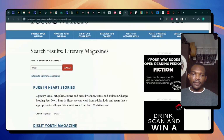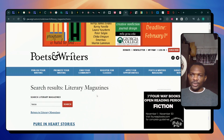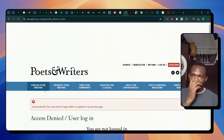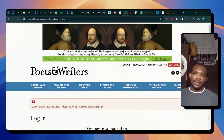So it's really good. I like the fact that this one is straight. You can use it. Do you have to sign up? I'm not really sure. But right now, I didn't have to sign up. You saw me playing around with it too. I got what I wanted, right? So let me see. I don't really know if you have to sign up. You need to log in below or log in to access this page. Wow. So you have to create an account, which is free in order to access this stuff. Yeah. So you get the idea of Poets and Writers directory for literary magazine.